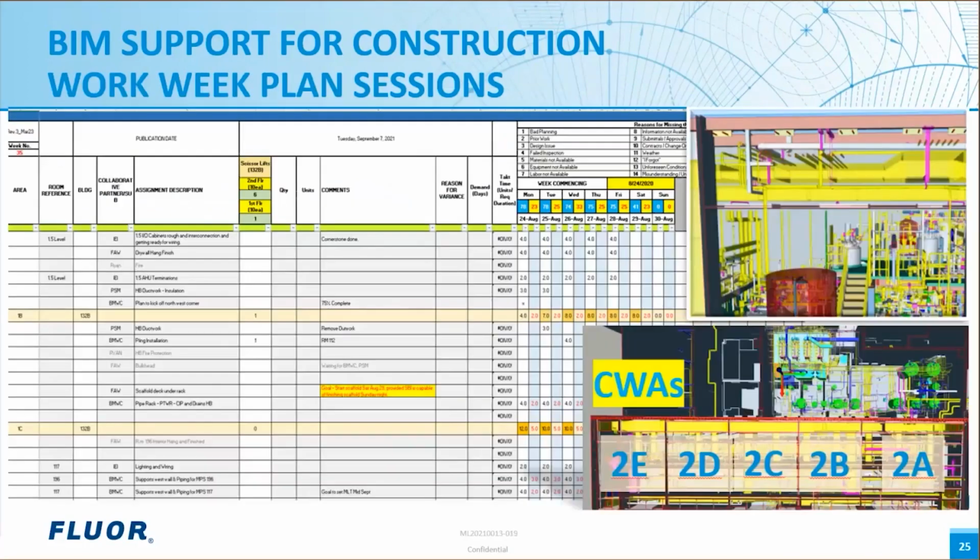Next slide. In this example, you can see a traditional construction weekly planning session worksheet that can be supported by powerful visualization for the work being performed. BIM technologies can be applied to lean last planner based principles, adding visualization that helps teams to make key decisions and increase the accuracy of the information.